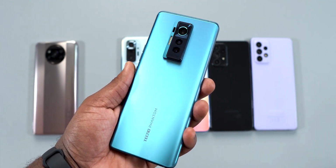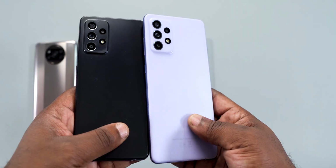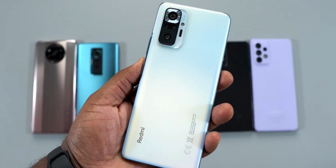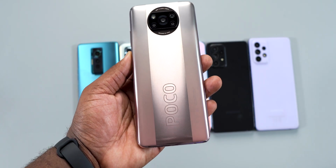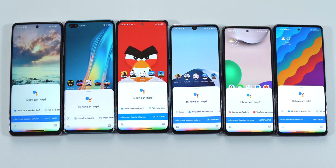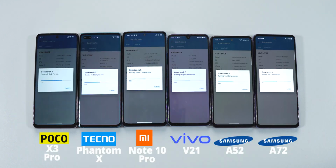TECNO Phantom X, Vivo V21, Samsung Galaxy A52, A72, Redmi Note 10 Pro, Poco X3 Pro. Which smartphone will come second and third? Because we already know the winner. Let's find out. In this speed test video, we're going to have 4 rounds.